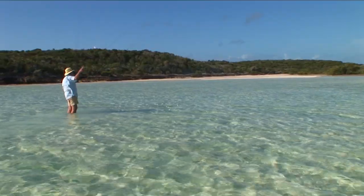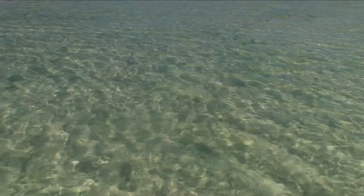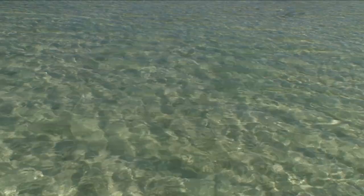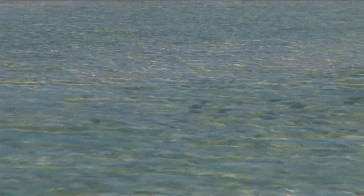Since I don't fly fish all the time, it always takes me an hour or so to get the timing and muscle memory going again. You should be able to reach him right there. See him? Boy, there sure are a lot of them.